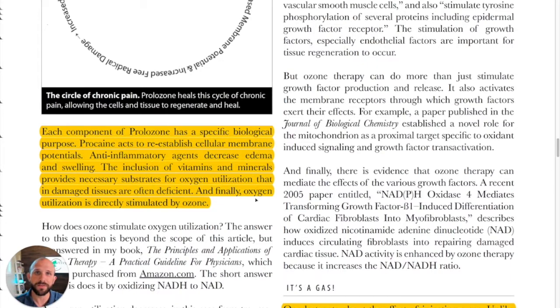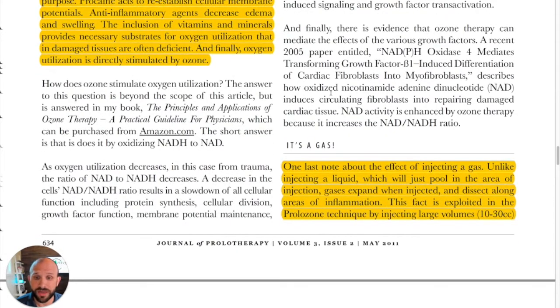Now, when we consider the various components of this Prolozone injection, as he calls it, what do they do? So he says procaine acts to reestablish cellular membrane potentials. Remember, lidocaine is more commonly used in most of the prolotherapy type injections, but he recommends the use of procaine. Anti-inflammatory agents decrease edema and swelling. The inclusion of vitamins and minerals provides necessary substrates for oxygen utilization that in damaged tissues are often deficient. And finally, oxygen utilization is directly stimulated by ozone itself. That's important. That's the part of the equation that is missing when we're just doing prolotherapy.